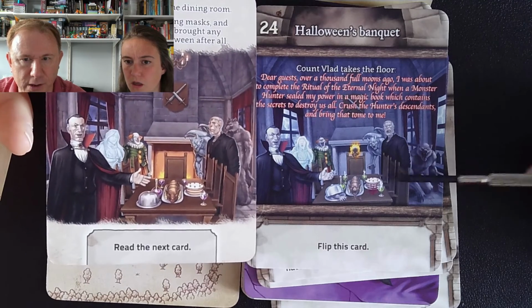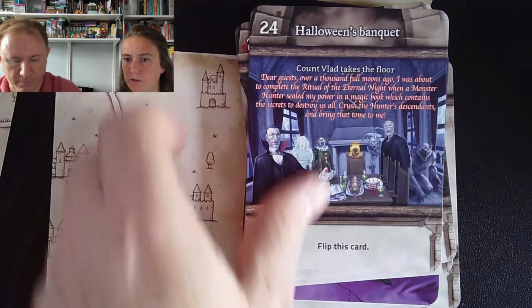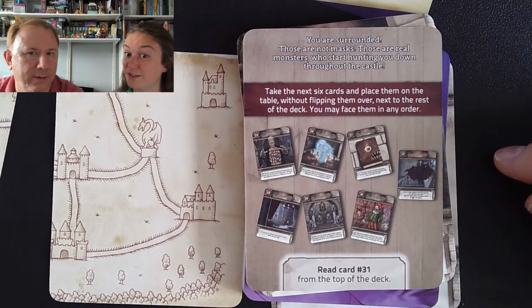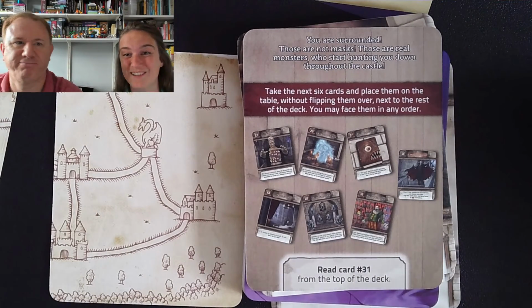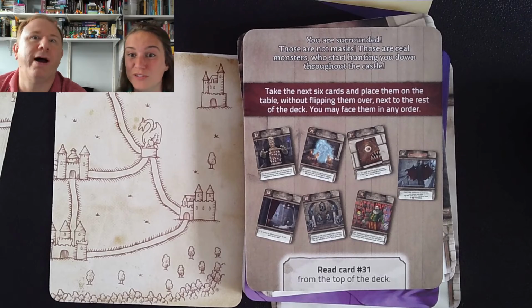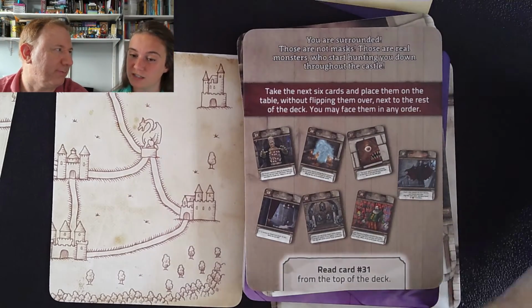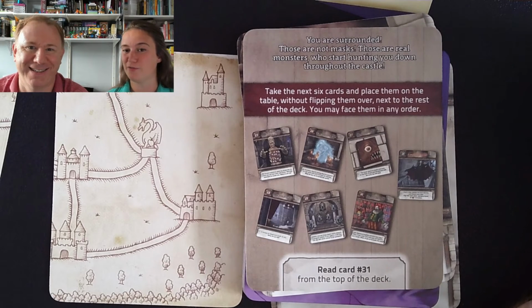So you compare the befores and afters. Oh, yeah. Okay, creepy. I don't think they are wearing terrifying Halloween masks. No, I don't think so. Oh, there we go. Those are not masks. Those are real monsters. My goodness. You are surrounded. They start hunting you down throughout the castle. Did not see that coming, did you? I predicted it. You saw it in real time. Yes. My thought process there.